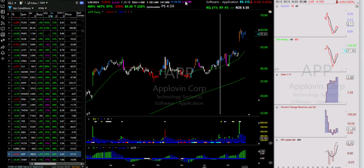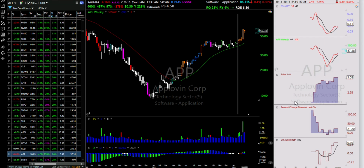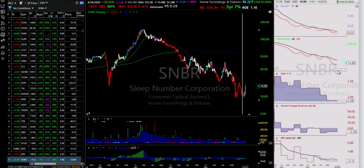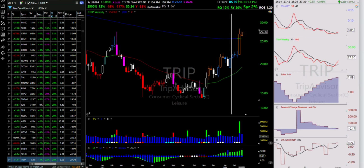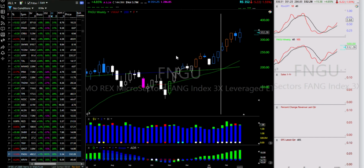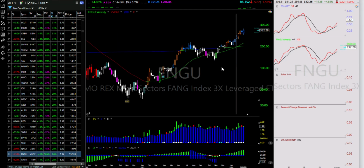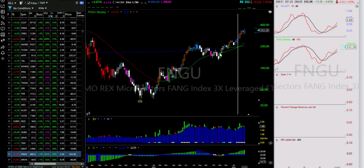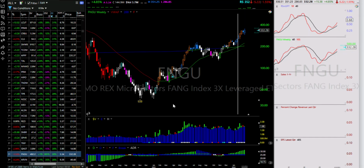It's choppy on the daily, but they have pretty massive earnings growth here. NGU. Get that. Another squeeze came out of a buy signal there. Haven't had any sell signals on the weekly. It's more than doubled.